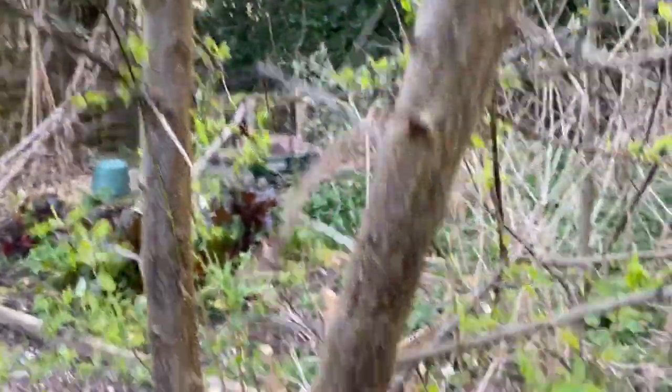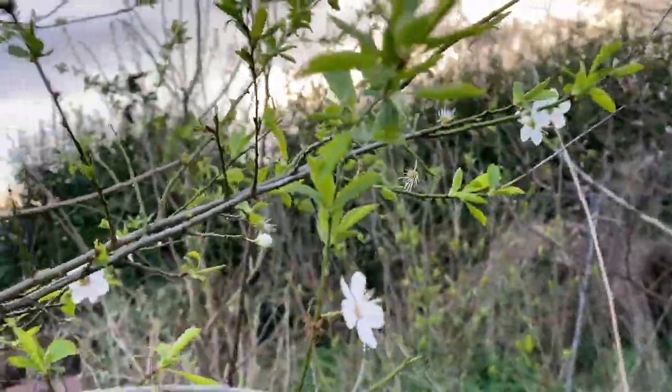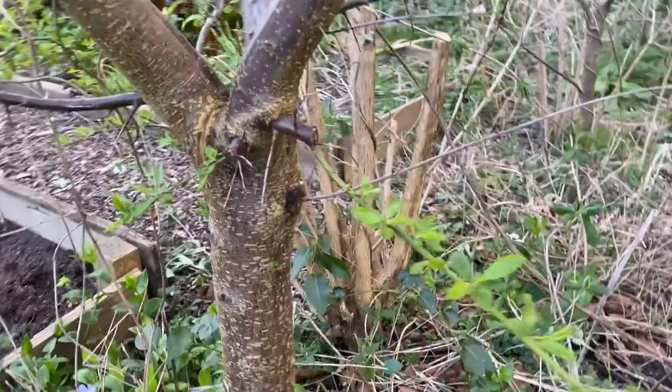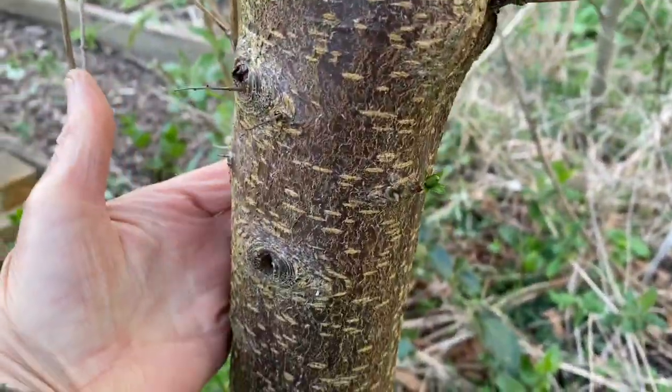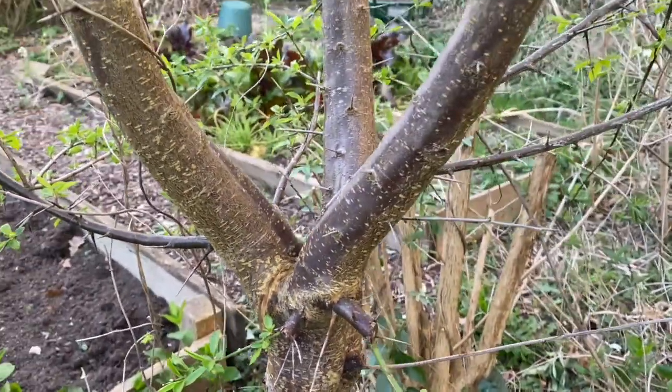But I let one of them stay because it has such pretty early blossom. So it's got blossom now. It's really pretty, and it's so happy. Its trunk is like a tree trunk. I don't know if I can put my hands here and show you. And that was again a little sapling stick, literally something that's sold to put into a native hedge.